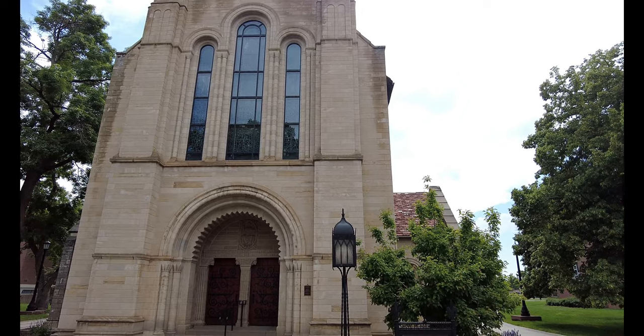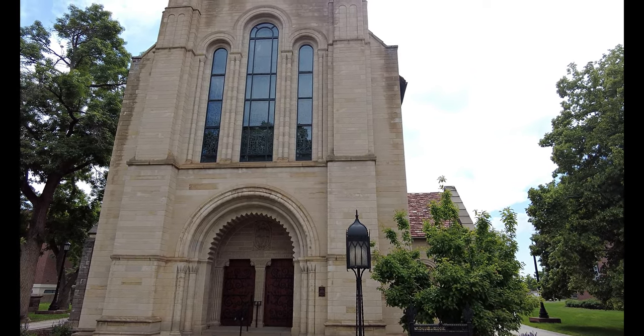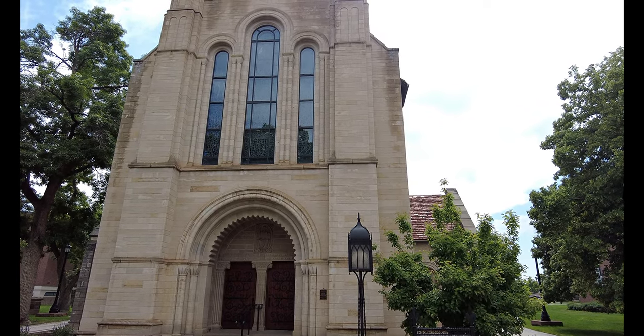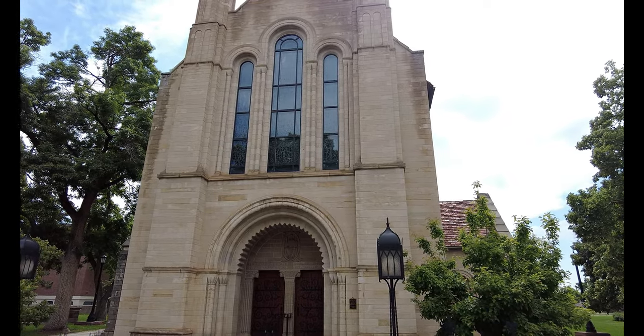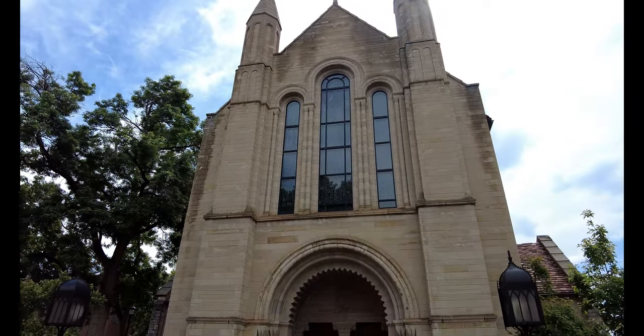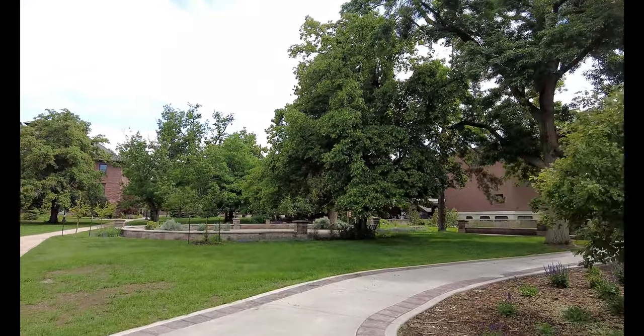The chapel is named in honor of John Shove, I'm not sure which, but he was a prominent Colorado Springs philanthropist, and his wife Helen both donated to the construction of the chapel. The building also memorializes their son, Llewellyn, who died in World War I.